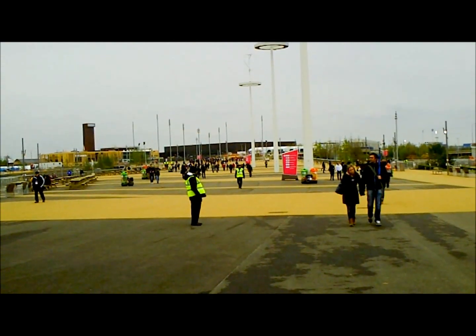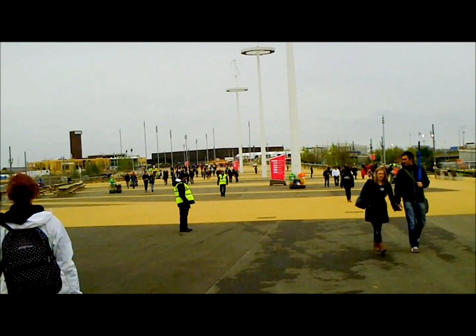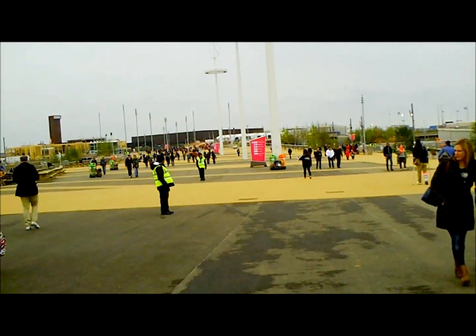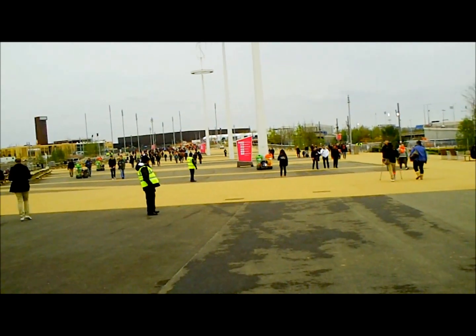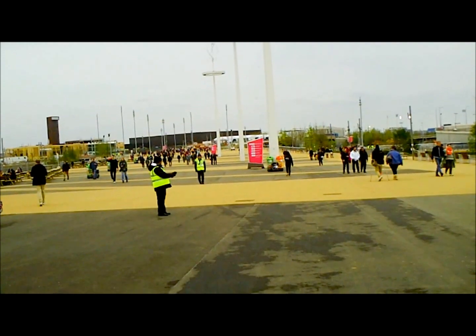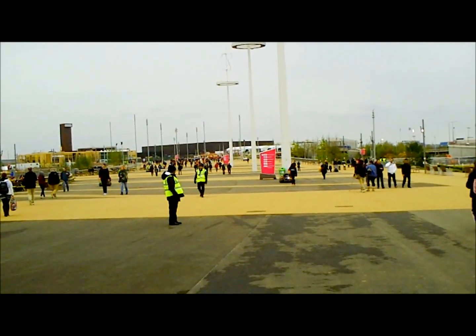This broad plaza is actually called London Way. On either side is water, the River Lee on one side, a channel on the other as well, leading to the basketball arena, the main press center, International Broadcast Center, and of course the biggest McDonald's in the whole world.